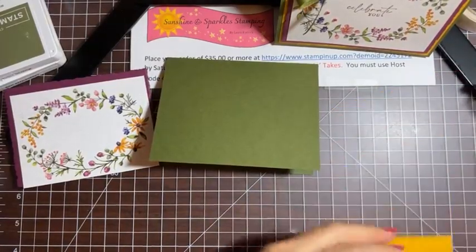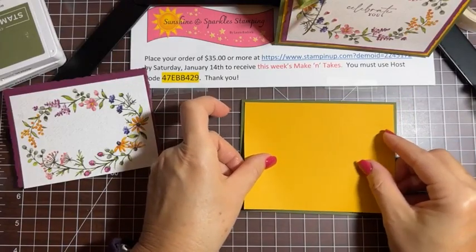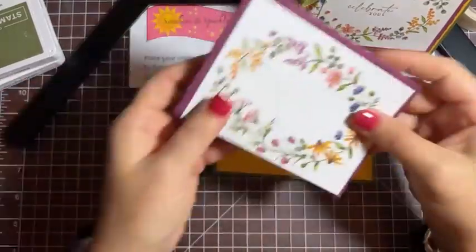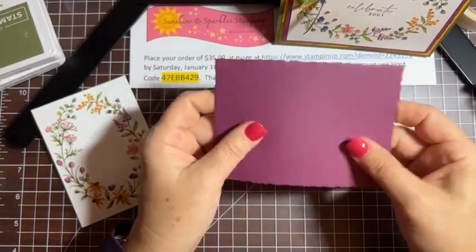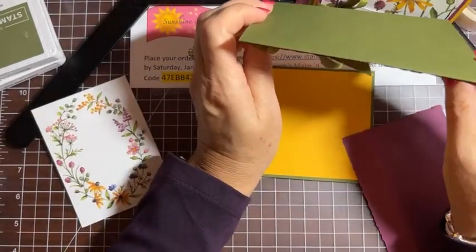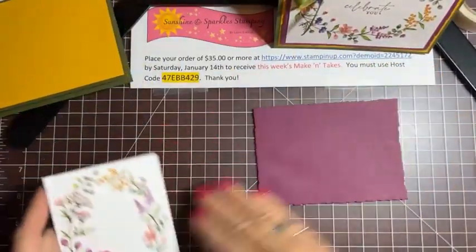So we might as well just put our first layer down. And this is the Crushed Curry right on top. Now you can use any order or any one of these colors. They all kind of mix and match and complement the beautiful paper, the DSP. Okay, the next one I did the Rich Raspberry, and I used the deckled rectangle dies. And I don't think, did I use, oh yeah, I did use some dimensionals. So we'll use dimensionals for that piece.